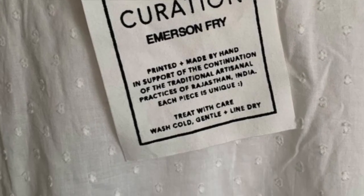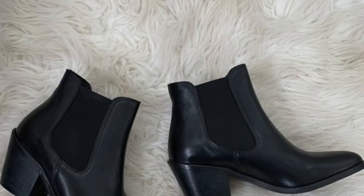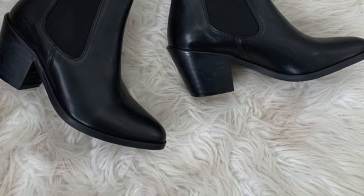And then lastly is going to be Emerson Fry. Emerson Fry has some really, really great pieces. They're more on the boho rocker side of things, which I like. I've picked up some really great boots by them before. I think it's Curation by Emerson Fry. They have a line where everything is handmade in India by women. It's fair trade, so women who handmake everything get paid a fair wage, and everything is sustainable. So I really, really love what they stand for in general as a brand, but also their products are excellent quality. They hold their value, and they're beautiful.